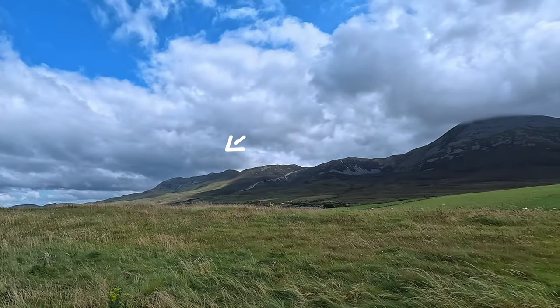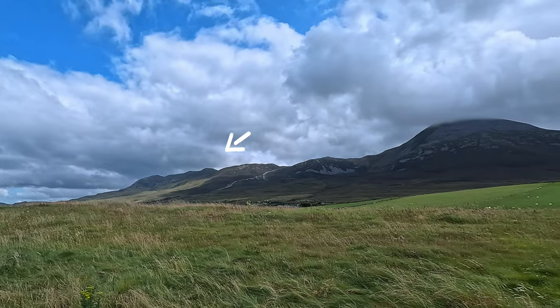If you can see up there on the ridge line, there's a helicopter, a rescue helicopter.